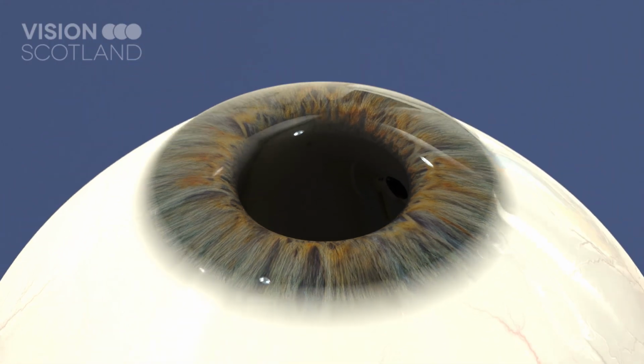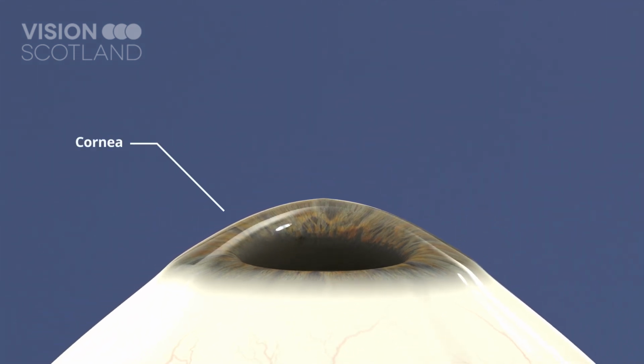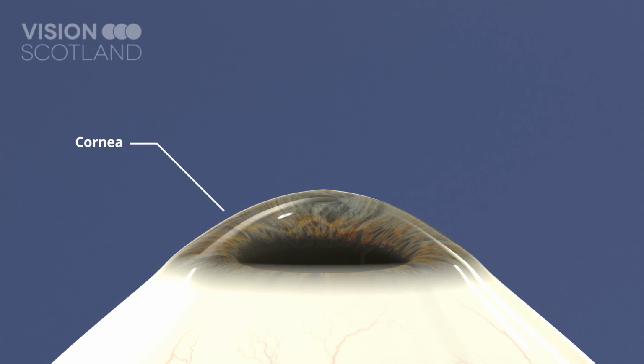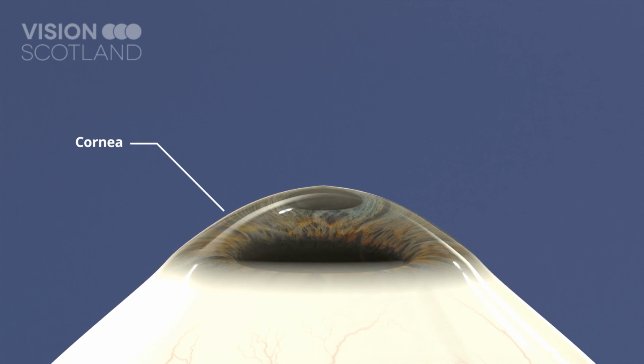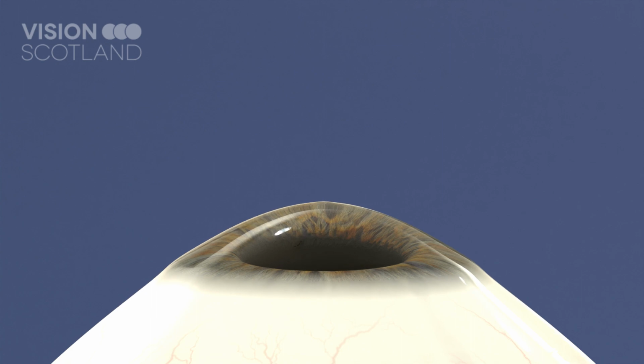Swelling of the cornea, which is the eye's transparent cover, is caused by post-operative inflammation, but should naturally reduce in the days immediately after surgery and with the help of the eye drops that are prescribed. While there is swelling of the cornea, the vision will not be at its optimum level.